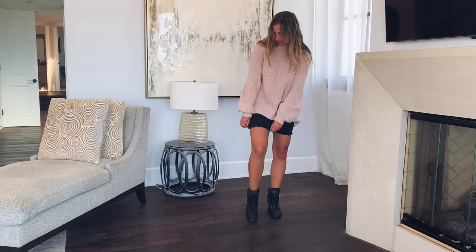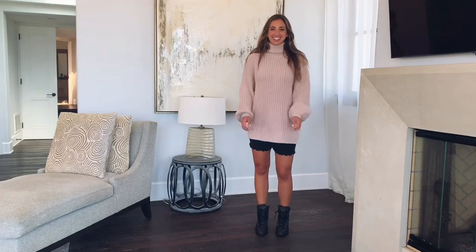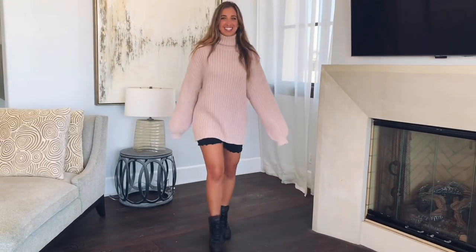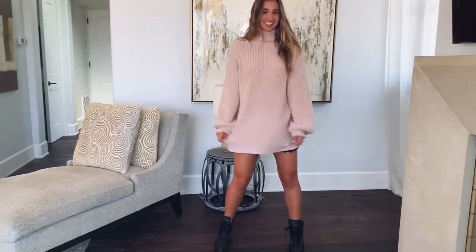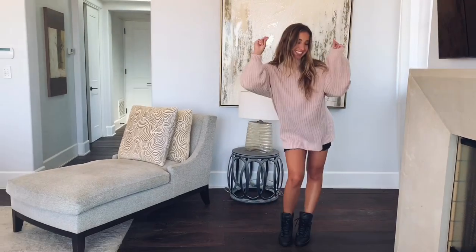All right, next outfit. This might be a little controversial. A lot of people might not think it's that cute, but I'm obsessed with it. I think biker shorts are super in right now, and I paired it with some nice sneakers too to make it a little bit more casual. You can also pair it with some other booties to make it a little bit more fancy, but sweater dresses are my favorite thing to wear in the fall because they're so easy and comfortable, and I love this color. It's like a nice little blush tone.